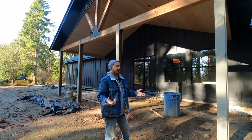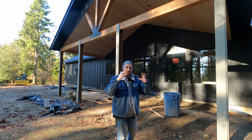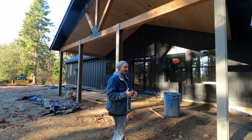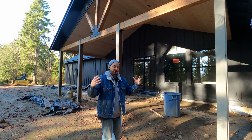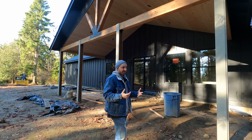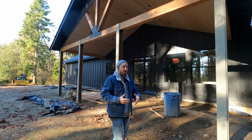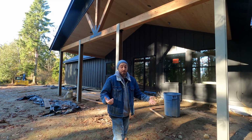That's why I went with the black color for the house itself, is I just wanted that small cabin in the woods vibe, and not so much this big white farmhouse. White is usually the color that a lot of farmhouses go with, but I wanted more of a cabin vibe since this is a small house in the woods. So I went with a darker color.